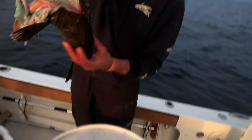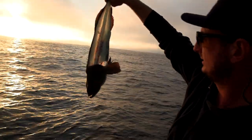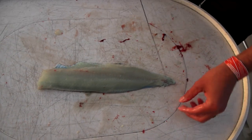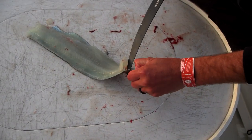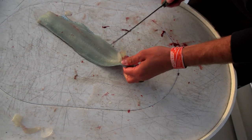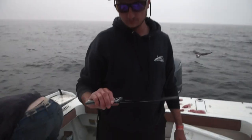You know, it's good when you can see through it. So, we're gonna toss him overboard. Beautiful. What I'll do here is I'll actually take this flap of skin. I'll put a little hole in here, a little slit. Put your finger in it. Obviously, careful, don't wanna cut yourself.